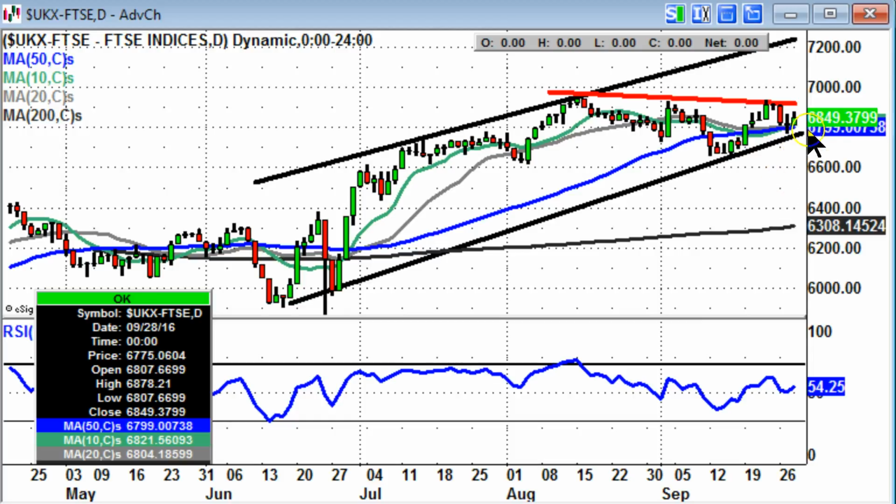After that, obviously there could be a retracement, but at least the setup at the moment, we have a leading indicator on the upside with a RSI rebound off the neutral 50 level to leave it at 54.